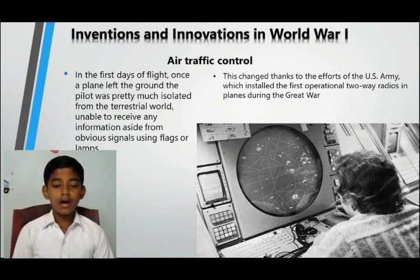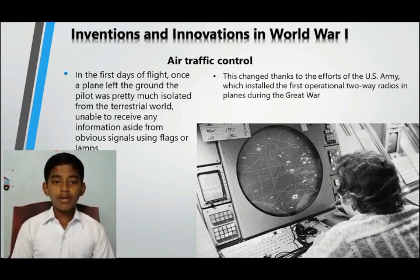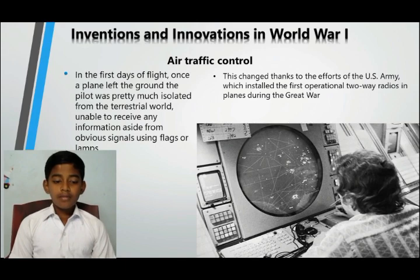In the first days of flight, once the plane left the ground, the pilot was pretty much isolated from the terrestrial world, unable to receive any information aside from obvious signals using flags or lamps. That changed thanks to the efforts of the US Army, which installed the first operational two-way radios in planes during the Great War.